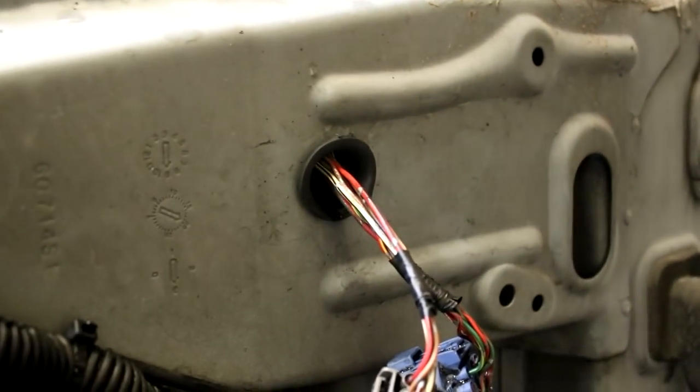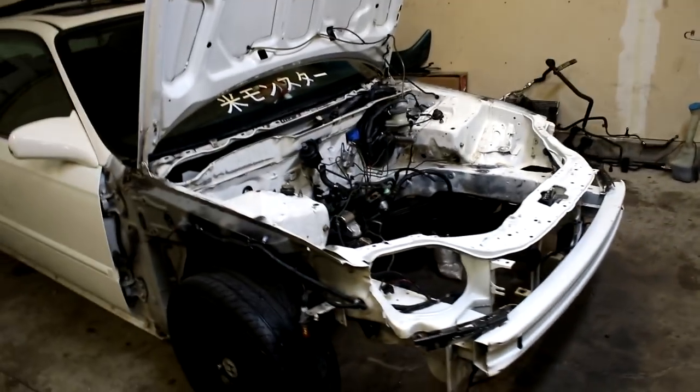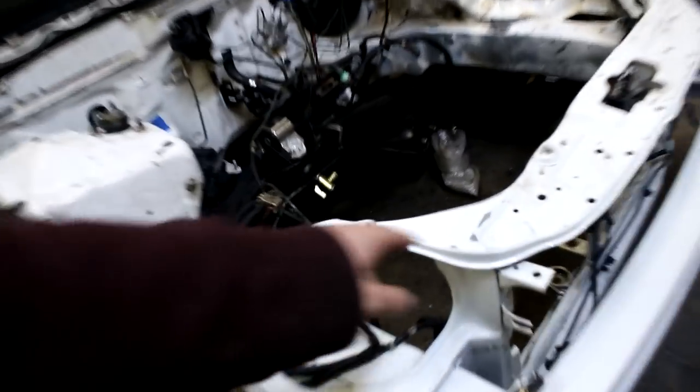It's a lot better now. So Jeremy's been putting in some more work on his Civic. Just got it pushed back in, got the engine bay all power washed out, sanded up some rough edges so the paint sticks better.